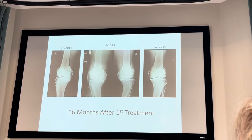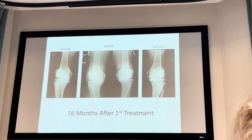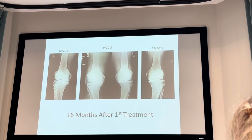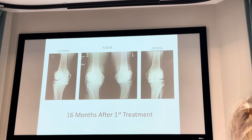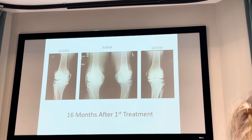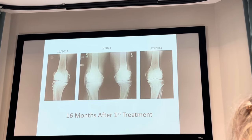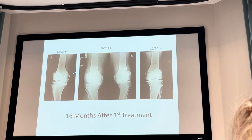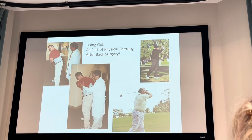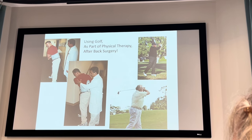And this is a gentleman who came into my office in 2014, one of my neighbors actually, essentially bone on bone on the inside of his knees, scheduled for joint replacements. He had just PRP without the bone marrow, and here he is a little over a year and a half later. Now there's a space in here. That's 16 months after the treatment. And again, the idea is to get back into golf.